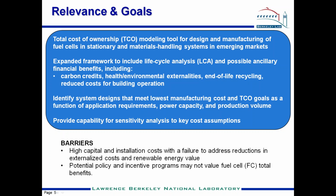One can look at end-of-life recycling, recovery of platinum, for example, in PEM, and reduce cost of building operations. So that's really the background, is to try to expand that framework and build a total cost assessment, including both private costs to the customer, but also societal benefits. Also identifying system designs that meet lowest manufacturing costs, and also we're looking at sensitivity to key cost assumptions such as energy costs or costs of materials and so forth.